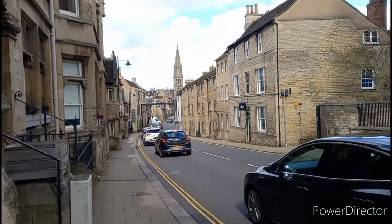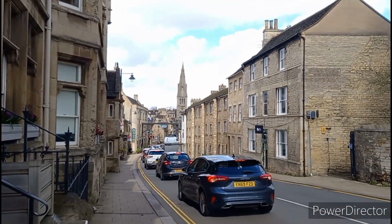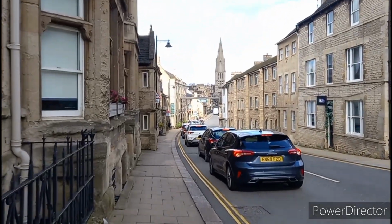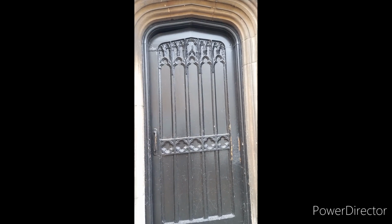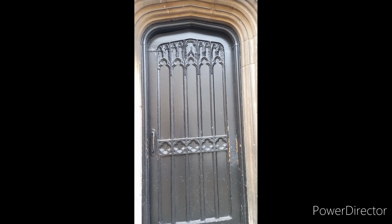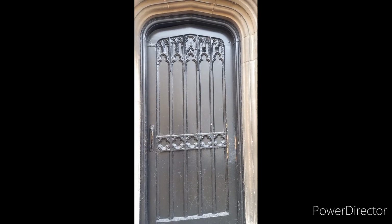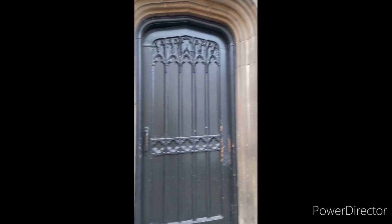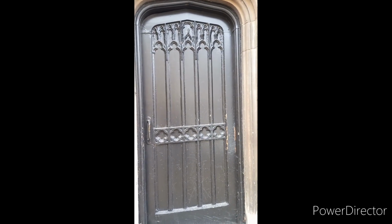So look, going back down to town, there's another church. I need to get to a bakery and find myself something nice to take home. That's my next plan. Now see, look, that's another super impressive door. Doors of Lincolnshire. This is the George Hotel. Very beautiful door. Well done.